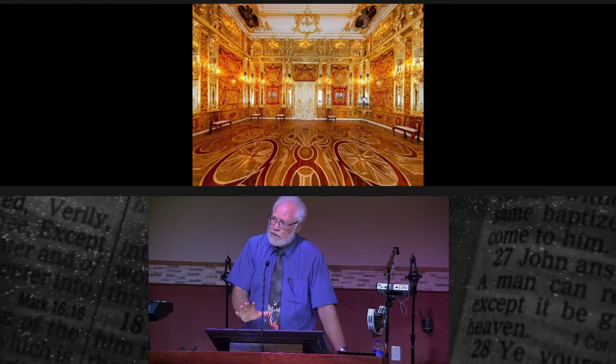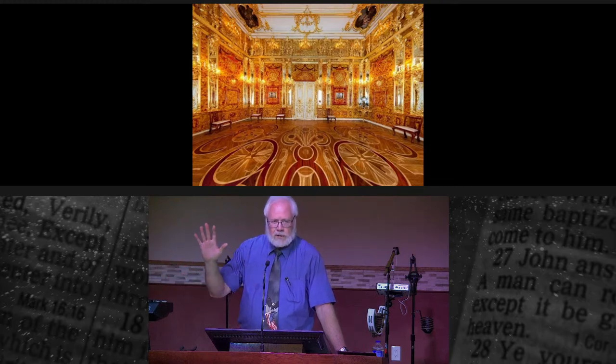earth where there's no more sorrow, no more sickness, no more pain, no more tears, no more curse, no more death. And it says, "Behold, the tabernacle of God is with men, and he shall dwell with them and be their God, and we shall be his people," and we will live in the city of God, far more glorious than the amber room.